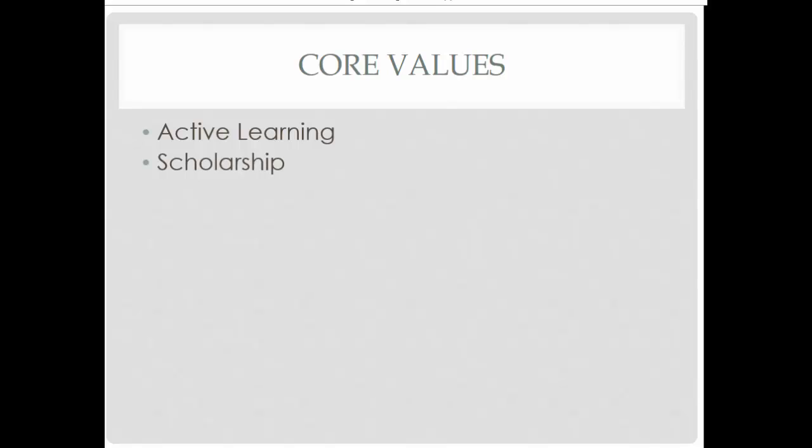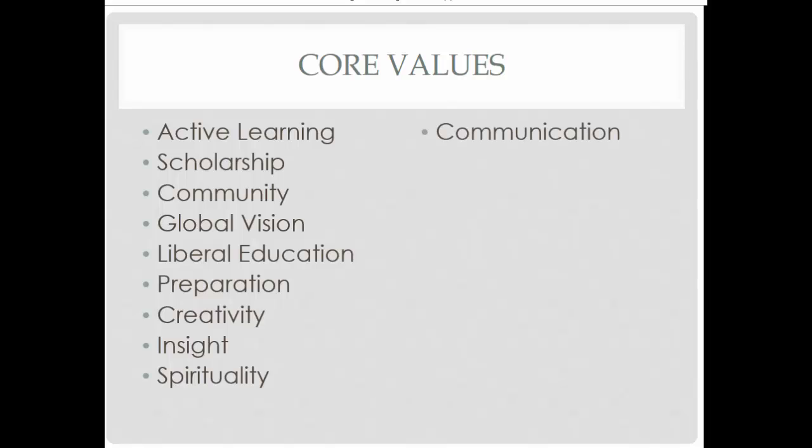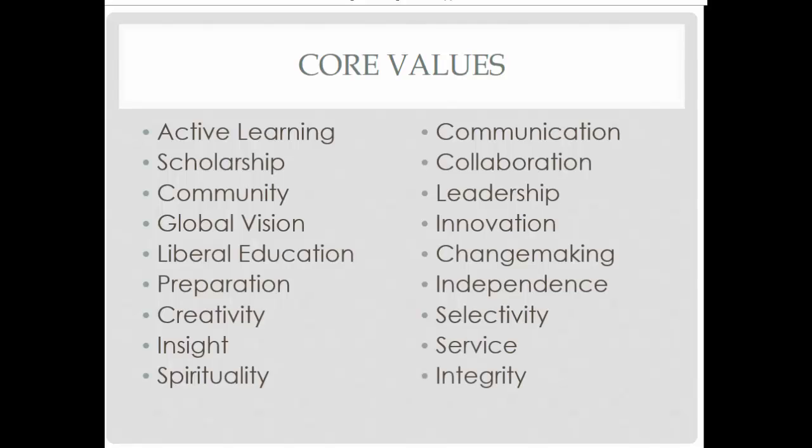Active learning, scholarship, community, global vision, liberal education, preparation, mainly career preparation or training for a specific kind of productive activity, creativity, insight, spirituality, and this comes through our identification in several places of our connection to the United Methodist Church and to the Christian tradition. Communication, collaboration, leadership, innovation, and then a new word that's becoming important on our campus, change making, independence, selectivity, service, integrity.